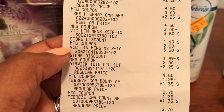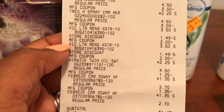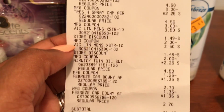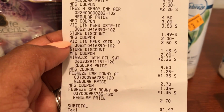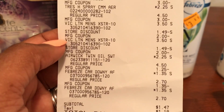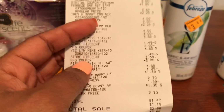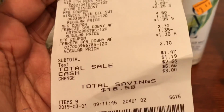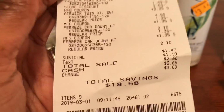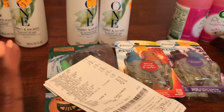So I'm assuming, I don't know if it was the 2 off of 8 digital that did not come off, or I don't know. I just know I got $2.80 taken off. I know there is a 3 off of 10 instant savings, which was supposed to come off because I've done that transaction before, and then the 2 off of 8. But that's okay. I only paid $1.47. I saved $18.58, which is amazing. So let's move on to the next transaction at another store.